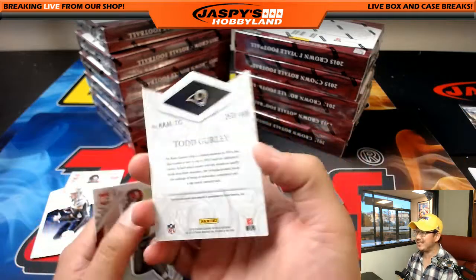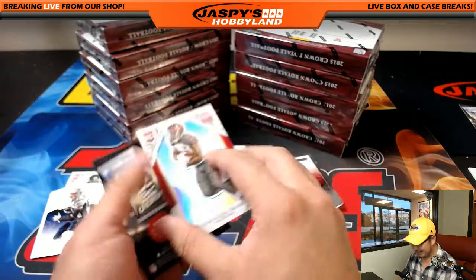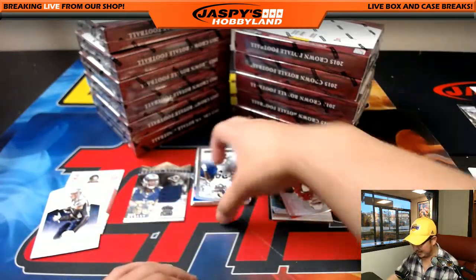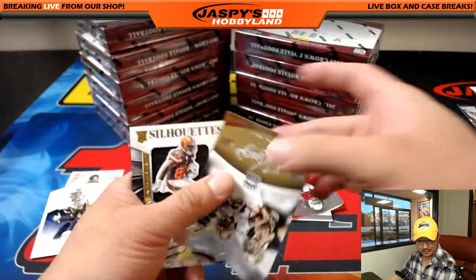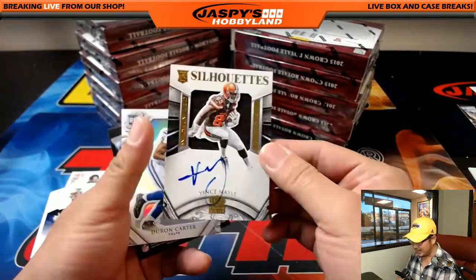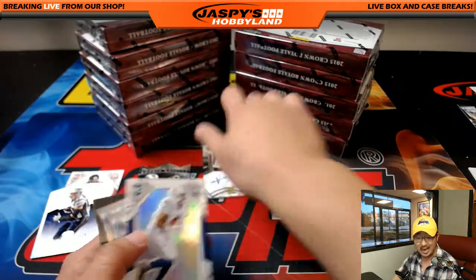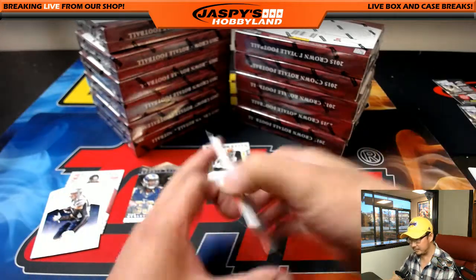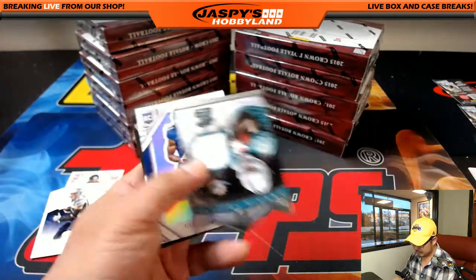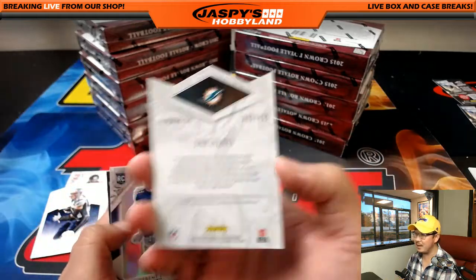Todd Gurley. Do you think pack stacking is actually that much faster? I don't think so. I feel like it doesn't save me that much time. That Rams relic goes to Michael Van Wy. And Silhouettes jersey auto, Vince Maley, out of 49 for the Browns. Ellie with the Browns. Rookie royalty, die cut, relic, Jay Ajayi out of 499.